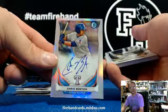Micah Johnson, refractor, White Sox, tiny style. Starling Marte, ice card, Pirates. Le'Veon Washington, Indians, refractor. That pack was loaded. Mini refractor, full-size refractor, and an ice card.